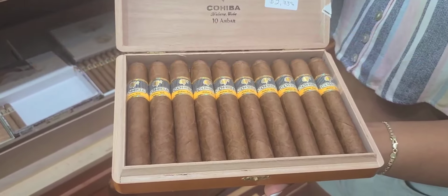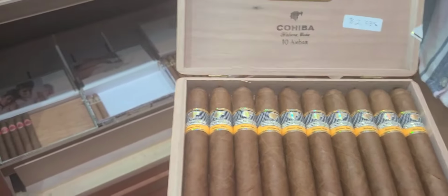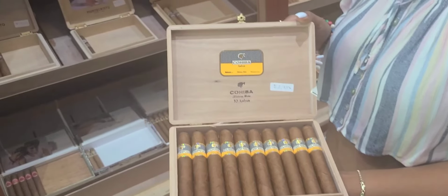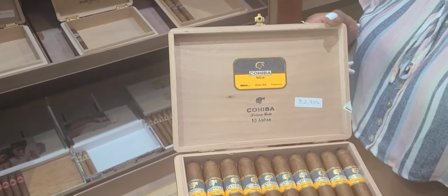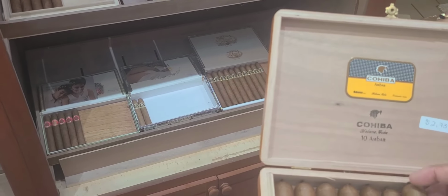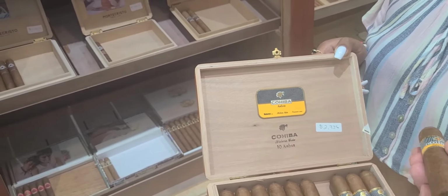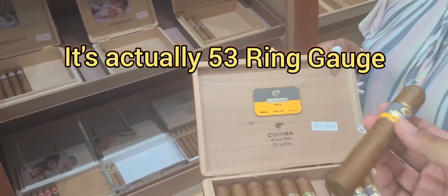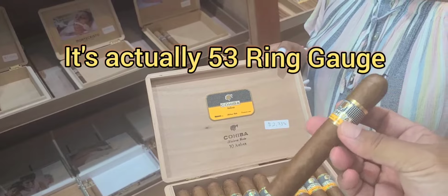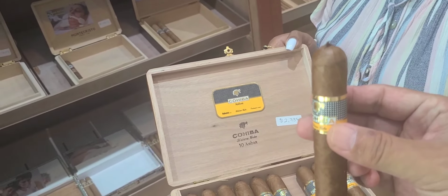I think there are maybe about 15 of these left. These are wonderful smokes. If you like Cohiba Talismans, you're going to like the Ambars. These are very beautiful, and it's going to be about the size, I think it's 54 ring gauge. What's noticeable on the Ambars is there's a pigtail on the end.